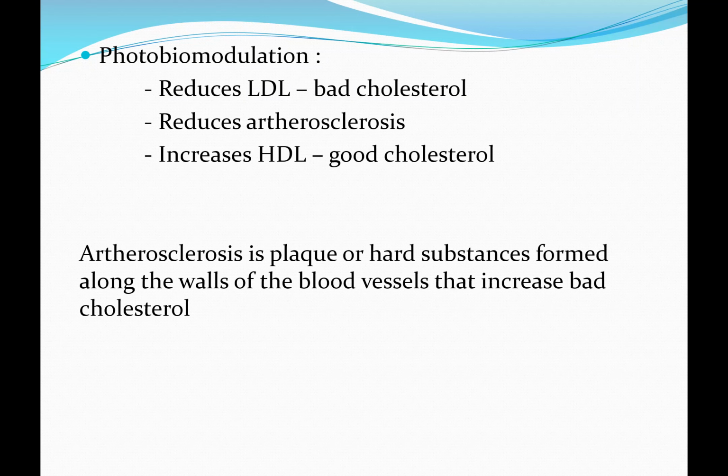So photobiomodulation has been proven to reduce LDL, which is the bad cholesterol, reduce atherosclerosis, which is the hardening of the arteries, and increase HDL, which is the good cholesterol. HDL can also be increased when we sleep well, we have a good mood generally, we exercise, we eat quite healthily, and we have good genetics.